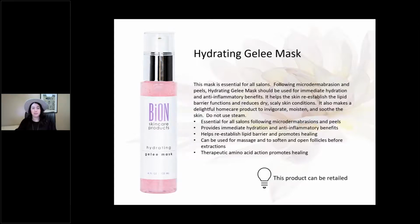Another cooling option is the hydrating jelly mask. I pretty much use this on all my clients between the massage or a finishing mask. In some way, shape, or form, I usually use this on a client in the back bar as well. It's also fun to send home with them because it's an easy mask for them to use. It pumps right out and they can just apply it. You could leave it on for an hour if you wanted to. You know, it would only soak in so much, but it's easy for them to use and easy to remove as well. So this is typically my go-to mask as far as take-home products because of the easy use.